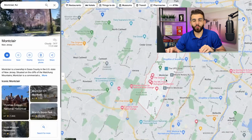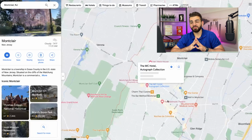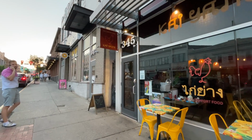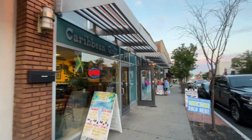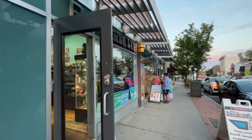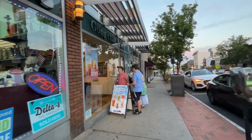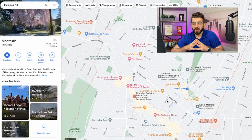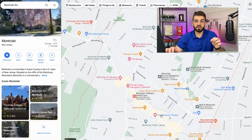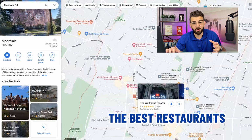All right, let's talk about restaurants, because I know lots of people are curious where the restaurants and cafes are. Most of them are gonna be in the downtown district, obviously, but you're also gonna get some here and there in the neighborhoods. You're not gonna see a ton around the neighborhoods, because Montclair is more reserved, with fewer stores within the neighborhoods. But in the downtown districts and the busier streets, that's where you're gonna see all the cafes and restaurants in the world. And trust me, these are the best restaurants in the area, not just Montclair.